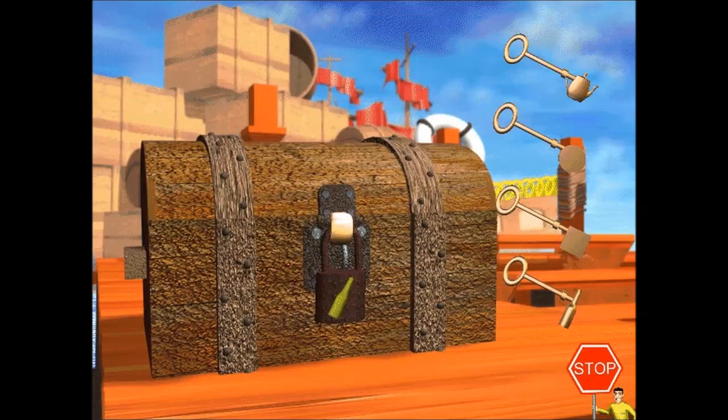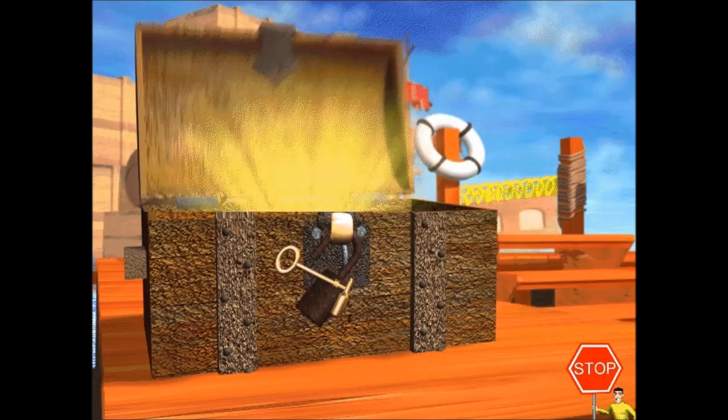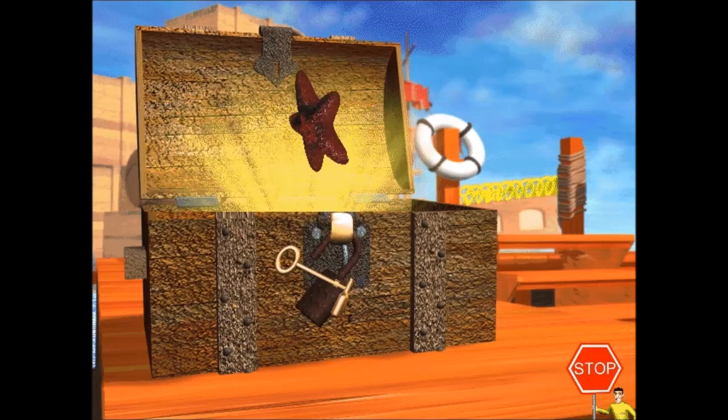Now look at my treasure chest. It has a lock with a shape on it. Which of these keys do you think will open my chest? You need to find the right shape key that matches the lock. Whoa! That's great! Ahoy there, me hearties! That's the best treasure yet!